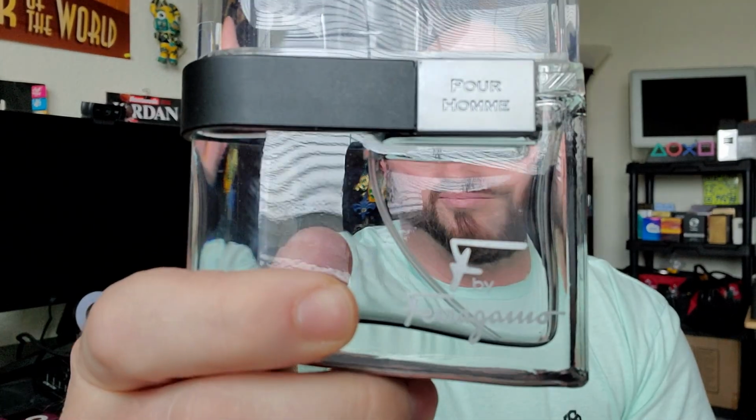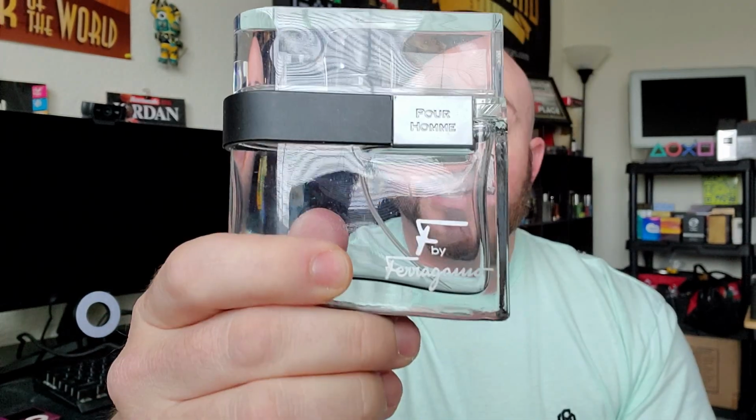Don't get me wrong, there's a chance you'll be smelling very similar to others in the restaurant because this is so popular, and this is kind of Ferragamo's take on that fragrance. So be mindful of that. If you want to stand out from the crowd, maybe not the best fragrance for that. But if you just want something that your lady's most likely going to really enjoy, not cost you a lot of money, and perform decent, you should absolutely give F Black from Salvatore Ferragamo a fair shake.